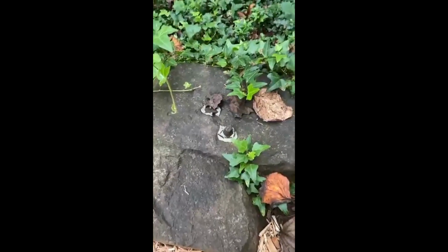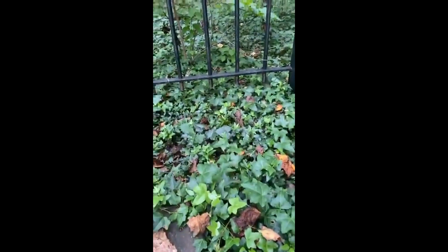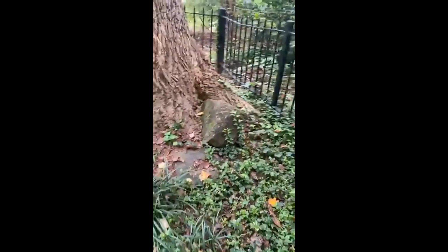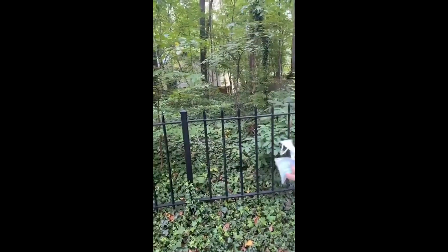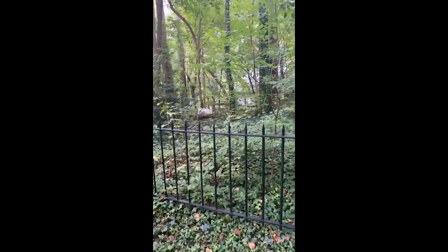Now, one thing I'll point out while we're at this part of the cemetery is that the gate that we came in, which was at the other end of the cemetery, was not the original entrance to the cemetery. The original entrance was here. There would have been a dirt road going through the woods back there, probably leading up to the Jones Manor house, which is, again, about a mile away up there on Walnut Street. So that's something to keep in mind.